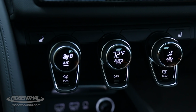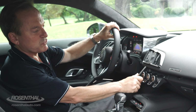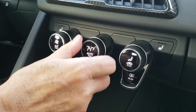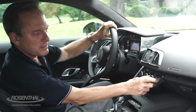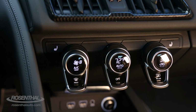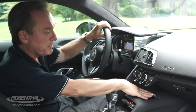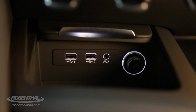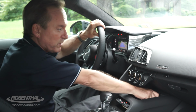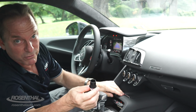Air conditioning, you simply can push it to max, bam, right there. Control up the speed, control the temperature with a twist, keep it automatic, control the air vents, across the board, rear defroster system, everything right laid out dead center. And it's kind of floating above this hidden compartment. Down here you have your 2 USB connectivities with auxiliary input, as well as another power source, or what some people call a potential future cigarette lighter, which I don't recommend.